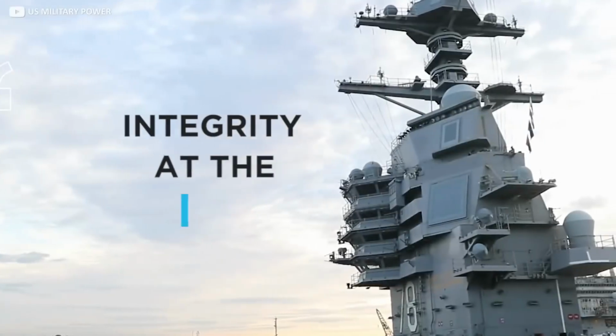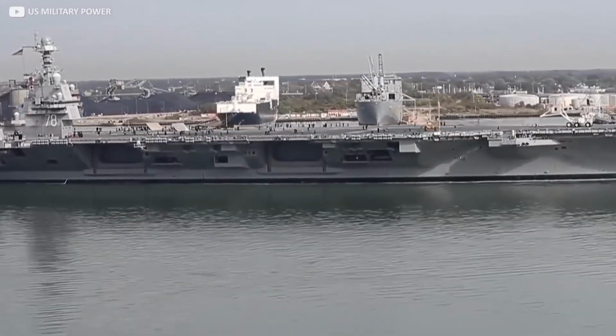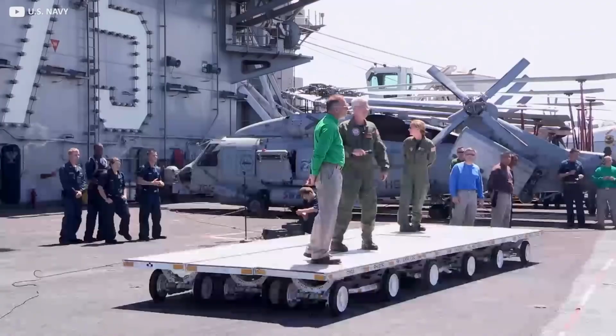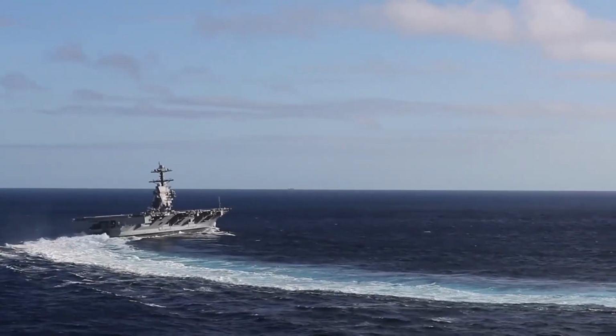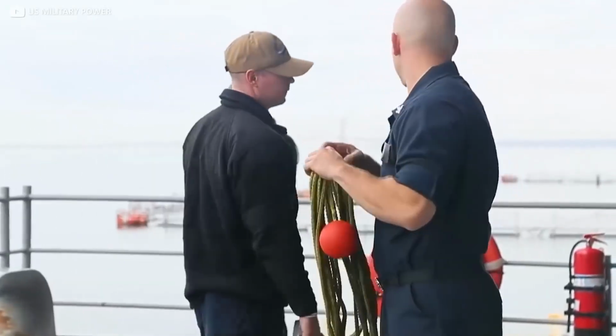Carrying the slogan, "Integrity at the Helm," the Gerald R. Ford naturally features a lot of military hardware, but the ship is also designed to provide a modest level of comfort for the thousands of people who might call it home for extended periods. The Ford is a modern carrier, however, and so has gender-neutral toilets. While most of those on board are typically men, that means no urinals on the whole ship.